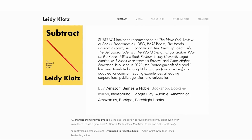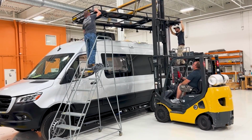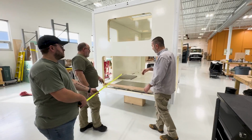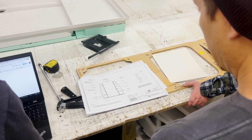And the research cited in the book talks about how our inclination is to add things. When we design, when we come up with a problem, we add. And I realized reading the book that that's not what we do at ARV. We tend to subtract. We go back to first principles. We go back to the core objectives that our clients have. And from those core objectives, we create a new design. And usually that design involves subtracting.